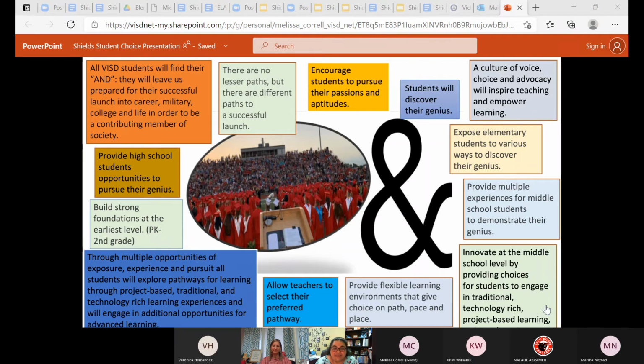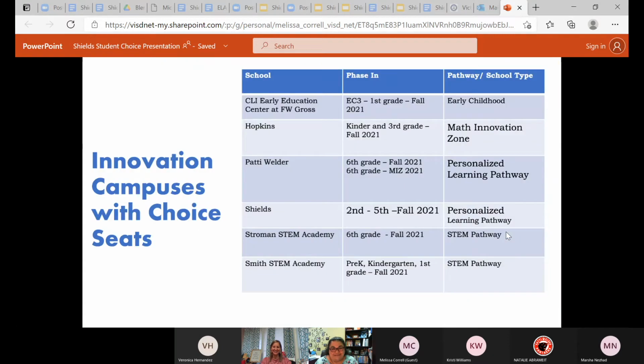And so we began to look at flexible learning environments in order to provide you, our parents and families, the opportunity to choose the pathway for your child. So if you'll continue, Ms. Gabbridge, let me tell you a little bit about how you can take advantage.